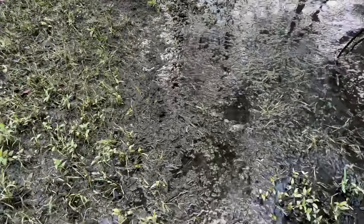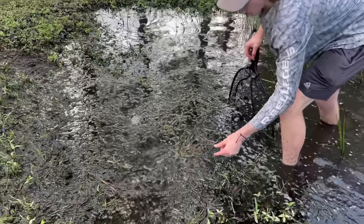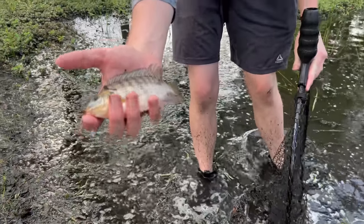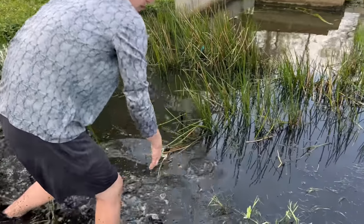Oh, there's one. Right there, yeah. That's not the one I was seeing. Oh, he's alive, he's alive, he's alive. Another tilapia. The one I saw was not that though. It was like orange. We're gonna have to throw him back here. We can't move him legally.